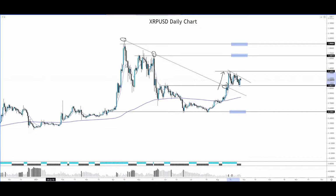moving into this zigzag pattern. What we have here right now is a descending triangle, and this is a consolidation pattern. If this is in fact an A move, then we are seeing a B move before a C move to the upside. But first of all, we need to see price breaking above this particular slanting resistance, and once we have it broken above here, we might see price moving up to retest the first resistance at 1.65 and potentially the next resistance near the all-time highs of 1.88, 1.90.